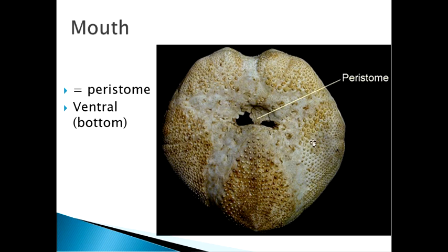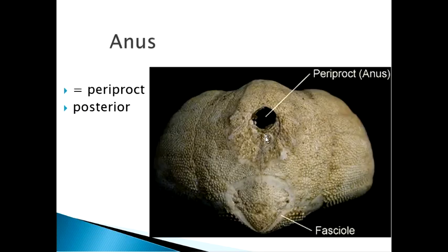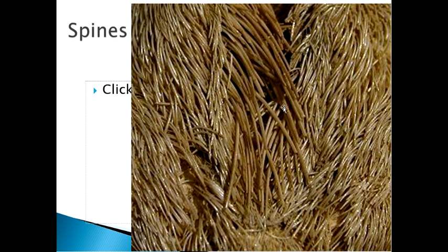On the underside of it, there is the mouth, the peristome, so it's on the bottom. The peristome is oriented such that all of those ambulacra lead to it, so all roads lead to the peristome. Food is migrated into the mouth here on the underside. If we look at the top but back, there is the periproct, or the anus, and the samples that I passed around, some of them have really good examples of periproct and peristome for you to see. The spines you won't see.